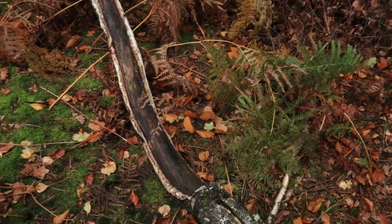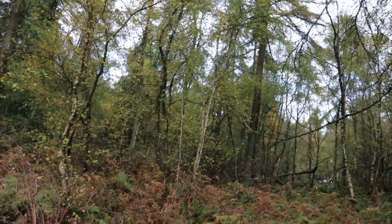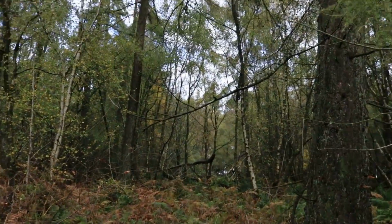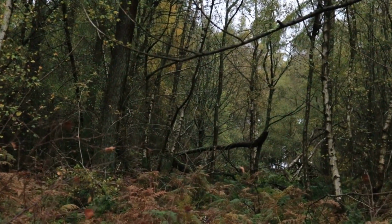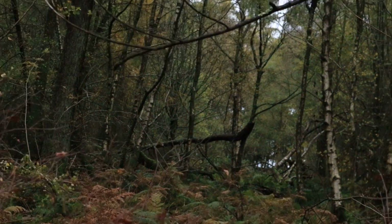There's been a lot of damage, loads of trees down. Just shows how windy it was. You can see some that have come down over there as well. So the weather has really cleared up now. It's just a bit chilly.